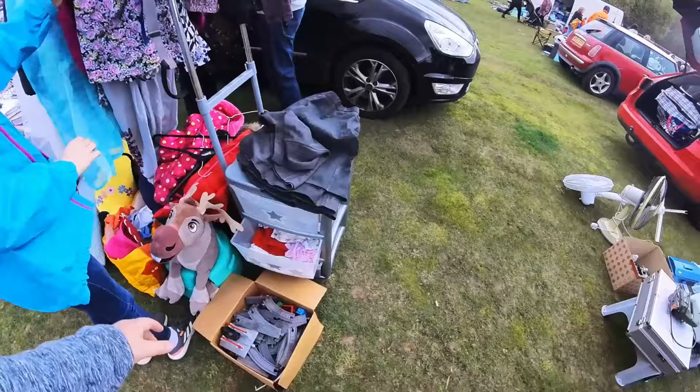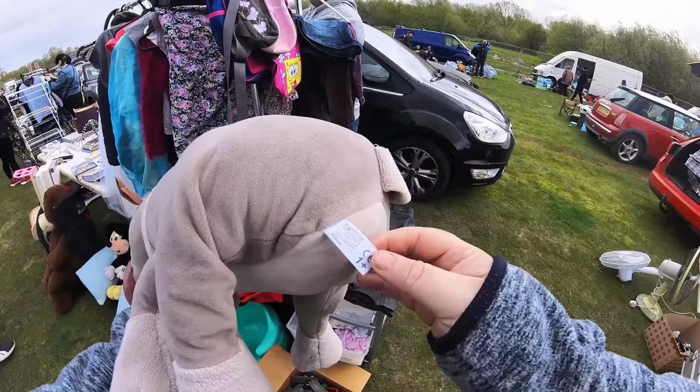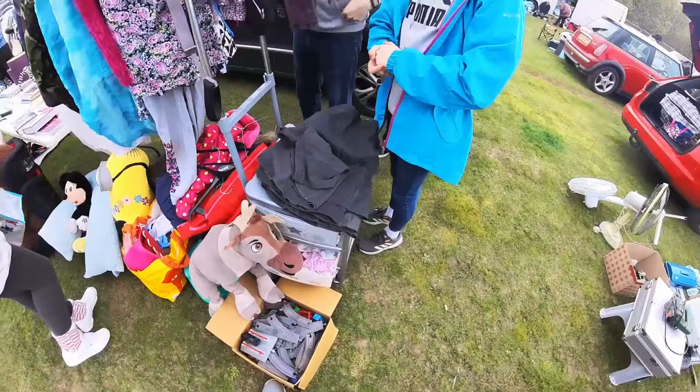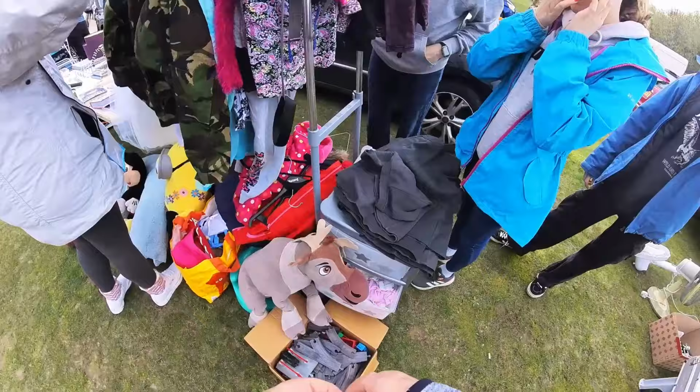Sorry. It's okay. Morning. How much is this? £5. What's the name? Sven. Sven. Okay. But I can do it less if you want it for a bit less. Let's have a look. £2.50? Yeah, £2.50 is alright. There you go then. Cheers. Thank you very much. Lovely. Have a nice day. Cheers now.